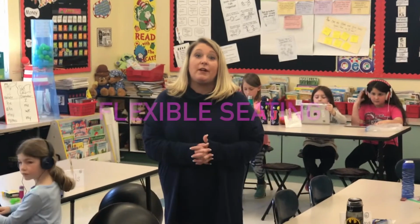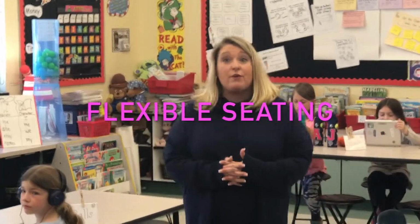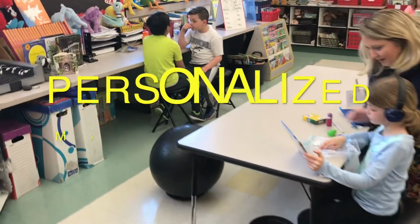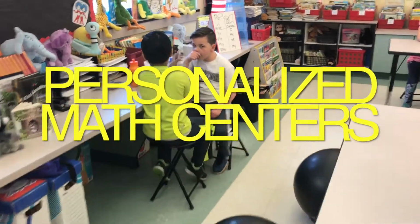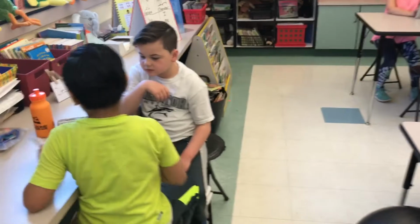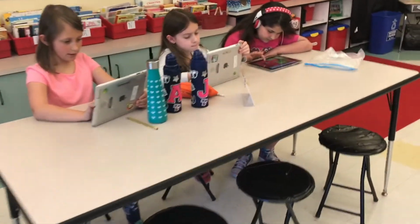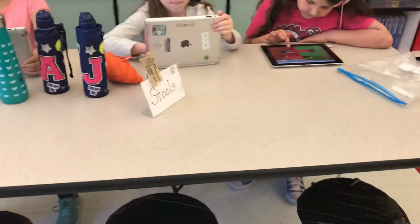Flexible seating and digital learning go hand in hand. It prepares our students for their future academically as well as socially. This personalized environment allows movement, personal choice, flexibility, comfort, and quality learning. Students may be working on a variety of math programs based on their personal choice and needs. Our classrooms provide students with the tools and seating they need to attain their learning goals with success.